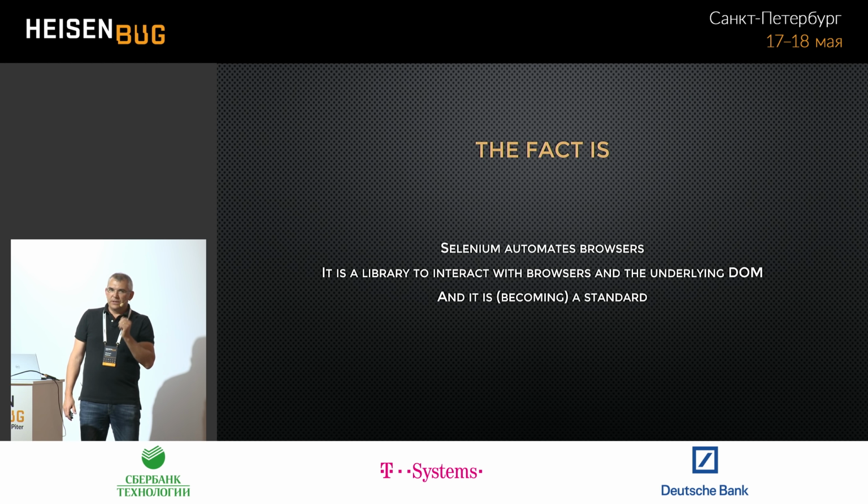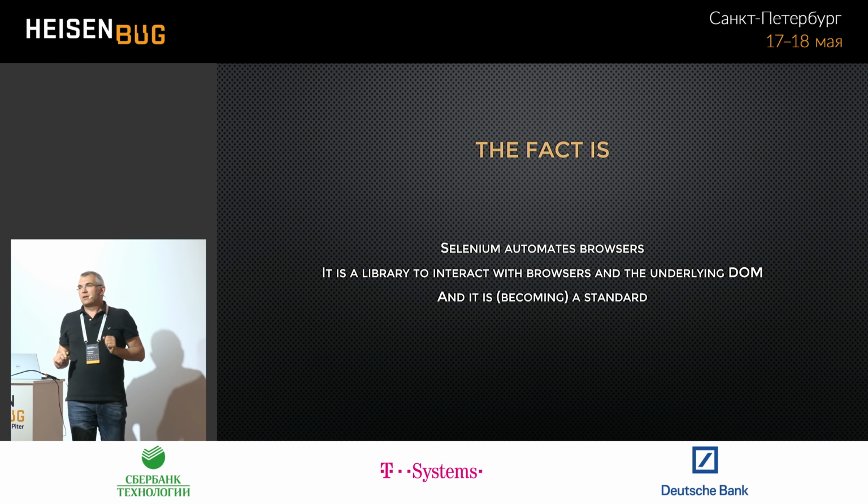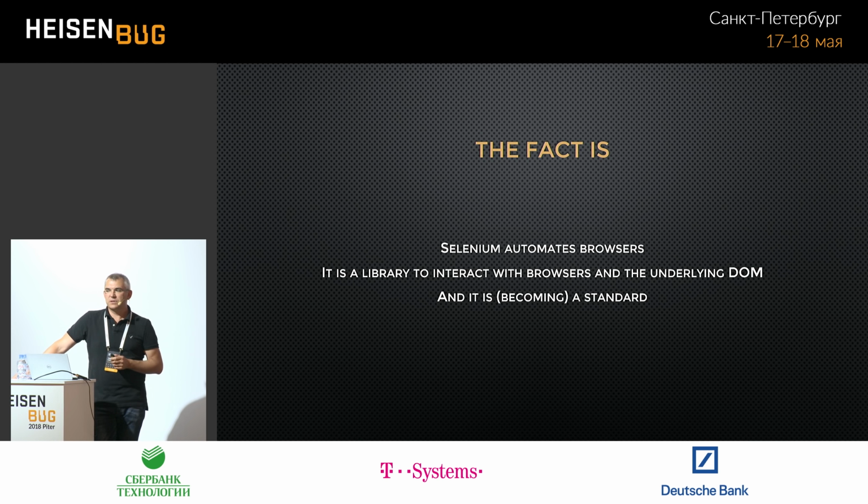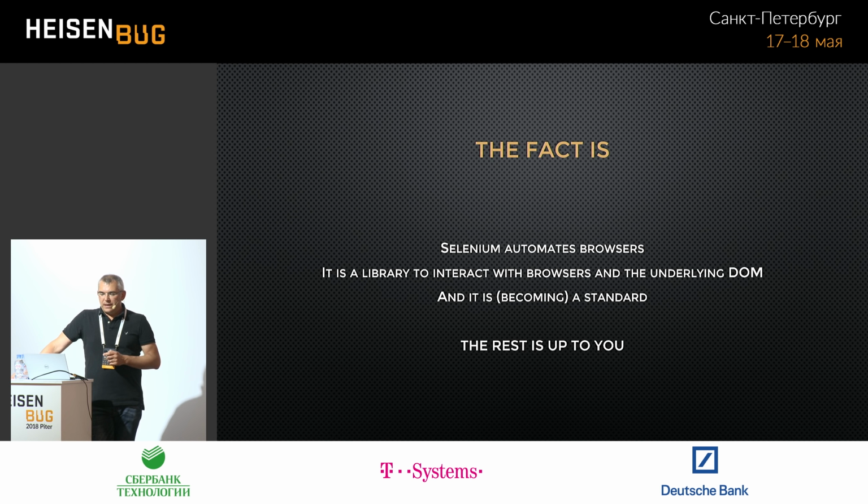And Selenium is a standard, or is becoming a standard. I'm sure Simon has spoken about that too, the W3C standardization. And everything else that you do with it is pretty much up to you, right? That's exactly where a lot of these arguments come in, about why Selenium works this way, or why Selenium doesn't work a certain way. So Selenium itself, if you just take the browser and say click here, send keys there, find an element, it typically does that. And it does that very, very well.